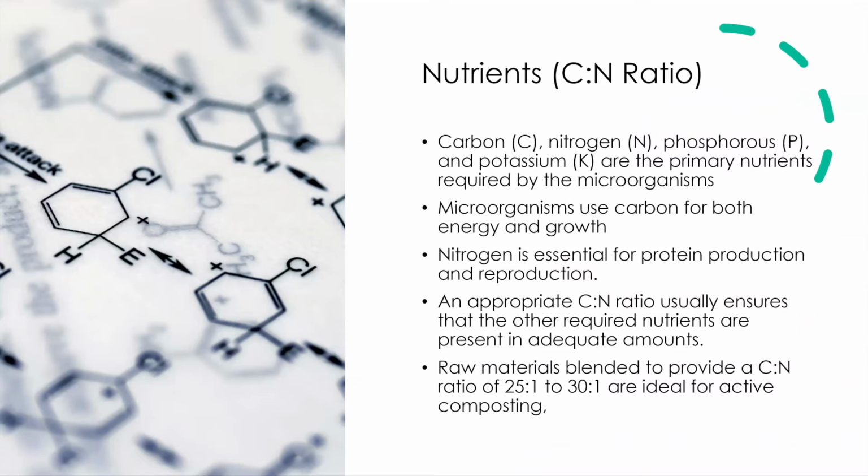Okay, so talking about the carbon nitrogen ratio. This is the important thing here, that you're going through and you have the correct kind of ratio.